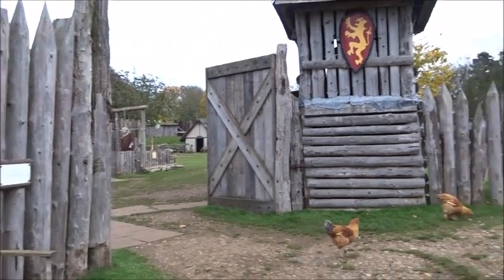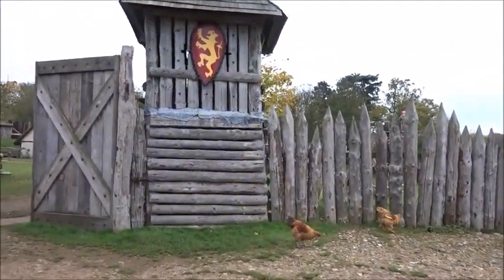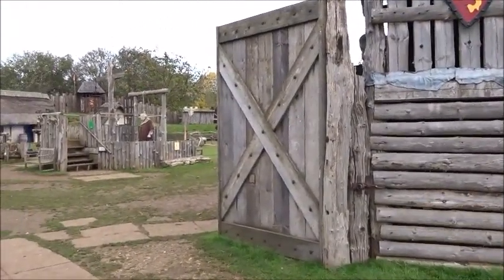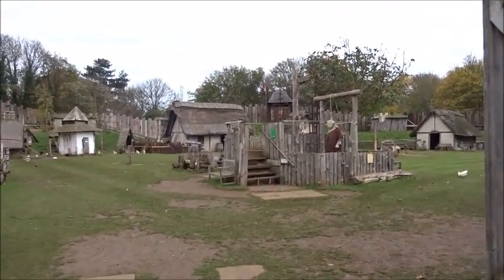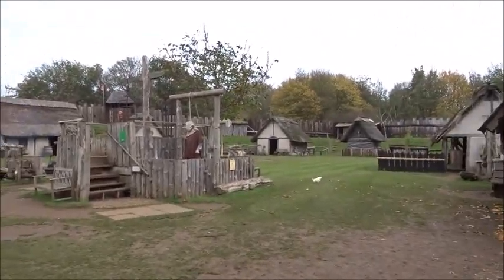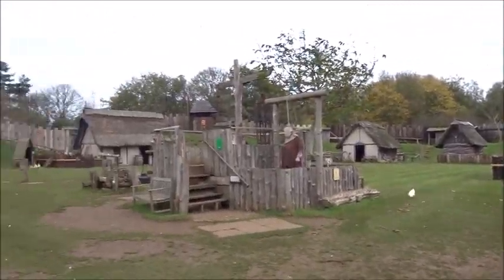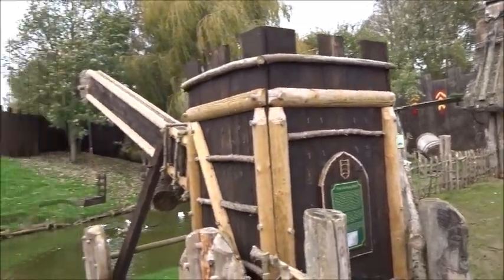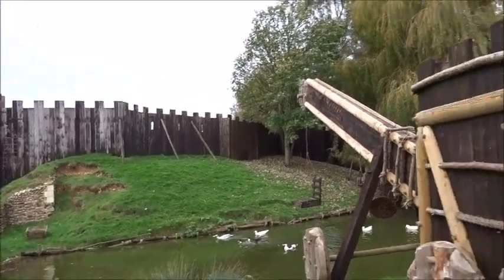And here comes a couple of those chickens which were around in the Saxon times. And yeah, go in here and there's the rest of the settlement. It's like just walking into another world really. It really is. You're just in the Saxon world. I'm quite amazed actually, aren't you? Yeah, it's like moving into a totally different world, isn't it? Totally different.